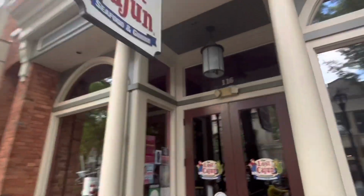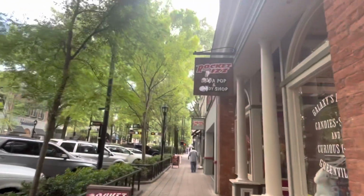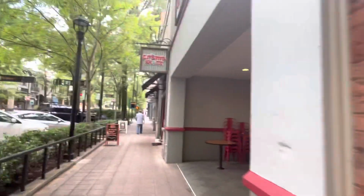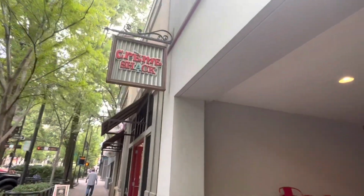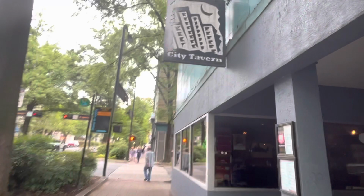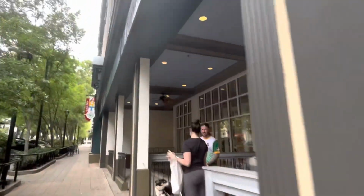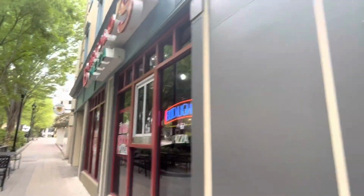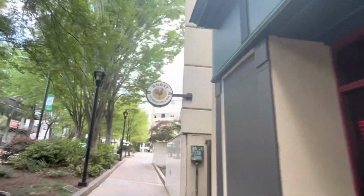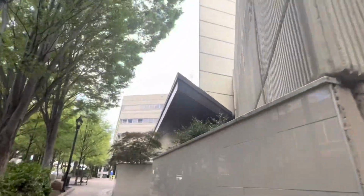The Lost Cajun Seafood and Gumbo. Rocket Fizz Soda Pop and Candy Shop. That one's actually open. The Cream Shack. It's not open right now. Spice and Tea Exchange. City Tavern. It's like a dog store. Gallery Art. Antonio Bertolo's Pizza and Italian Eatery. That's actually really good. I've been there before. Roost Handcrafted Food and Drink.